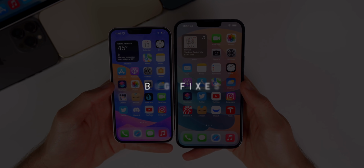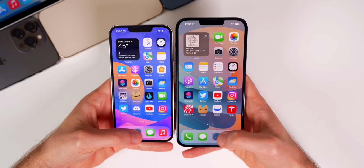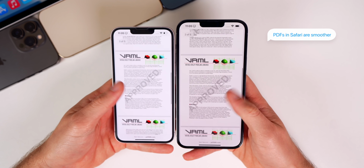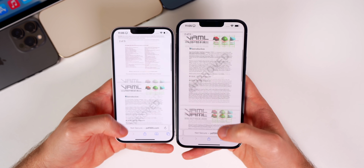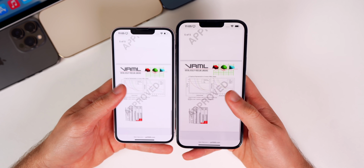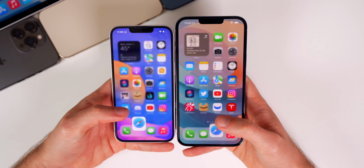Now, as far as bug fixes go, we have quite a few bug fixes with this update. The first one has to do with PDFs in Safari. They are much smoother now. Not as big of a difference from 15.3.1, but if you're on 15.3 and earlier, there's going to be a massive difference in how smooth PDFs open in Safari.